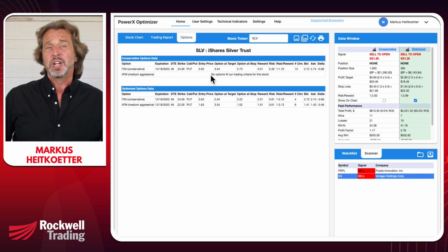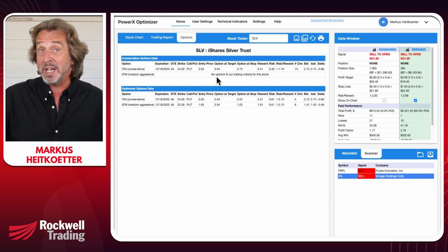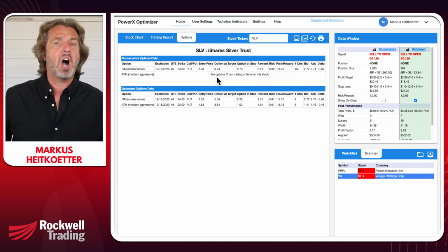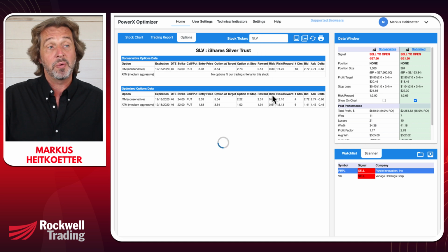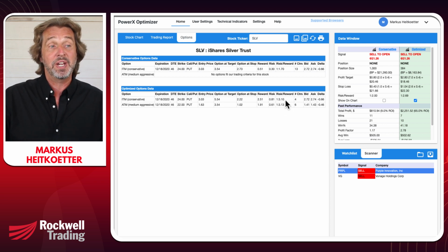So it means that you would enter an option, but the risk-reward ratio would be negative, meaning that you risk $1 trying to make 70 cents. Obviously, it doesn't make sense. So as you can see, the risk-reward ratio here, let's just go back to, no, sorry, I wanted to stay here at SLV. So as you can see, the risk-reward ratio here is $1 to 3.10, meaning we are risking $1 trying to make $3.10, or with this option, making $3.13 for every dollar that we risk.